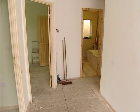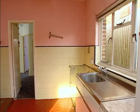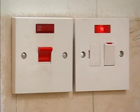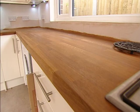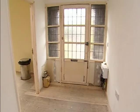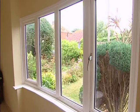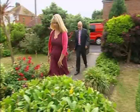After 6.5 months on the project, Bill spent $190,000, including that £172,000 purchase price. He reckons completing the work will cost another $5 grand, taking his total outlay to $195,000. Has it been a good investment? Let's get the lowdown from 2 local estate agents.